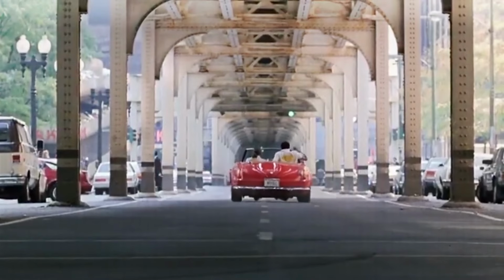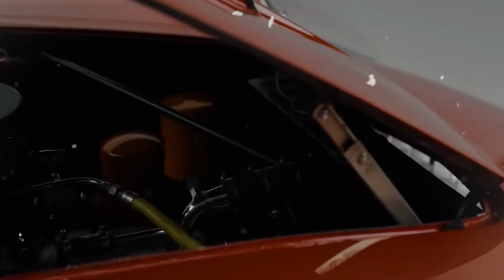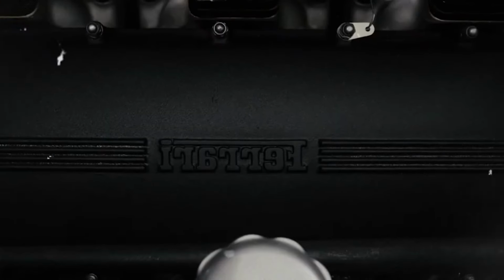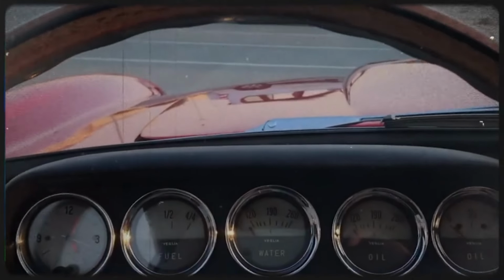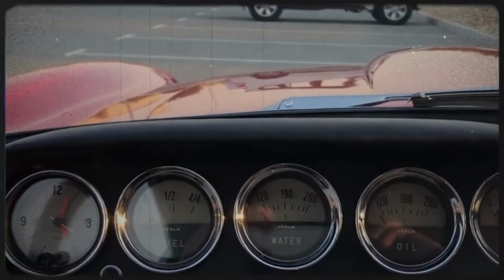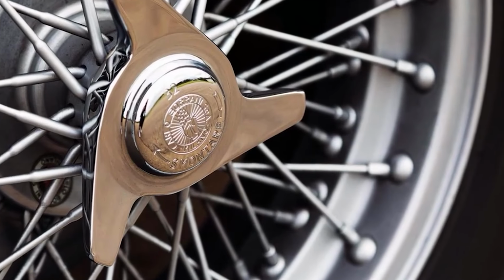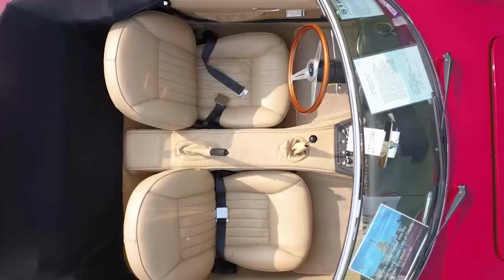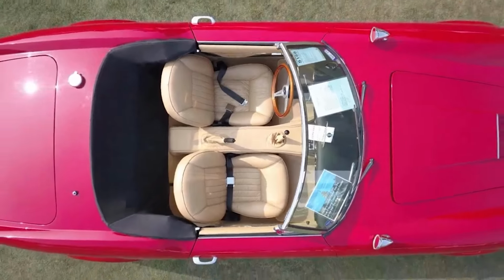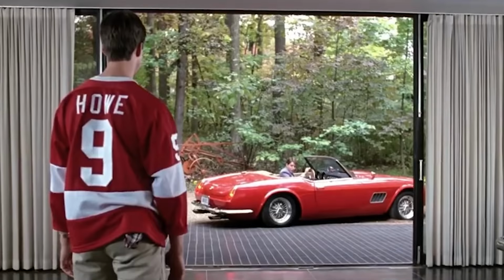Attempting to start a cold Colombo 512 without precisely following the 15-step warm-up procedure could warp cylinder heads, crack valve stems, or damage the ultra-sensitive carburetors, resulting in repairs exceeding $50,000. Each real 250 GT California required approximately 30 hours of maintenance monthly, including valve adjustments, carburetor synchronization, and ignition timing verification. Owners spent more time maintaining these cars than driving them.